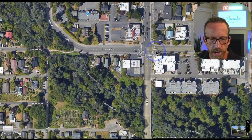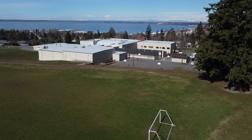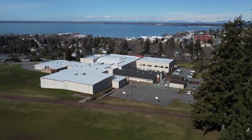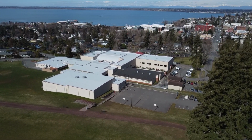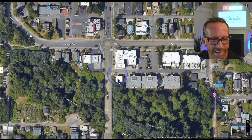And cutting across down here, you can see there is Fairhaven Middle School, although it's not in the Fairhaven neighborhood. We have Fairhaven Middle School, so if you have kids and you live in the Fairhaven neighborhood, they are going to go to school in Fairhaven Middle School, and it is an awesome middle school. That's where my kids went. It's up on a hill, and there's big bay windows here that look out towards Bellingham Bay, so I don't know how those kids get any studying done with the views like that. They're pretty lucky to have that view.